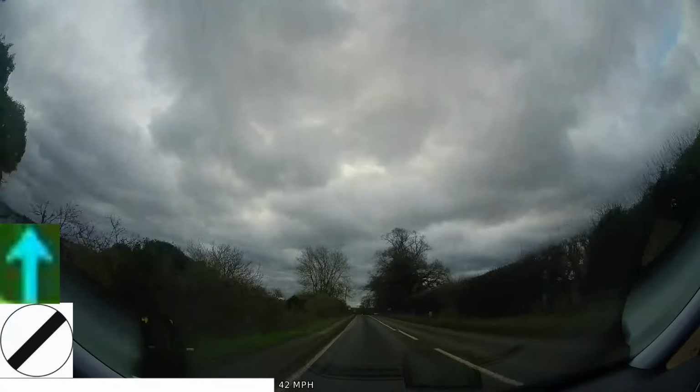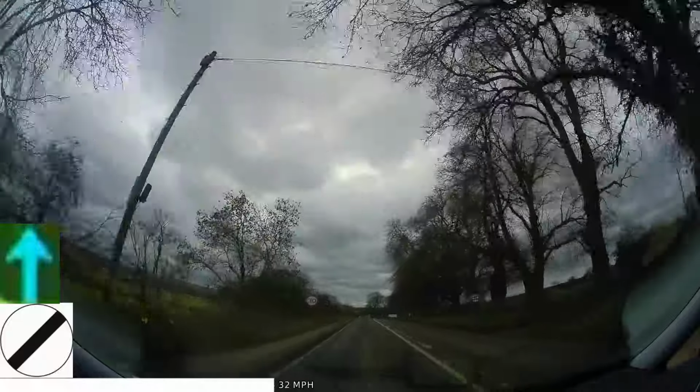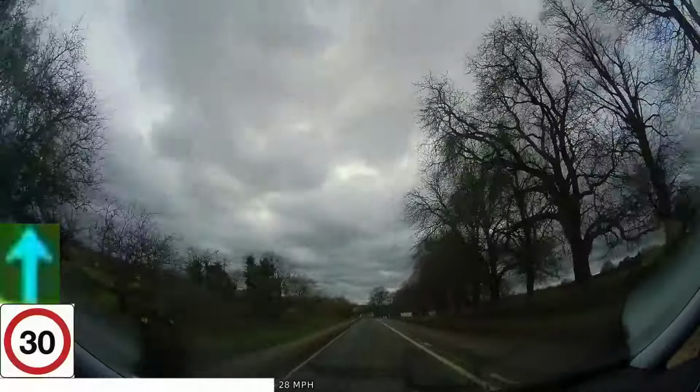The center lines now mean that oncoming traffic could cross to our side, but we can't cross to theirs. We have the solid line, they have the broken dashed line.